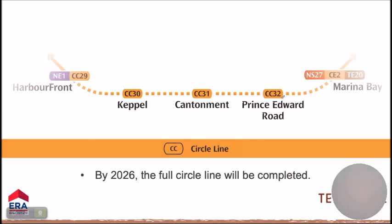Okay. So for this one, you see, other than Marina Bay, the new so-called CBD, I go Prince Edward, I come out, Tanjong Pagar leh. Seriously, I want to engage you also, do you think MRT is important? If yes, type 1. If no, type 2.